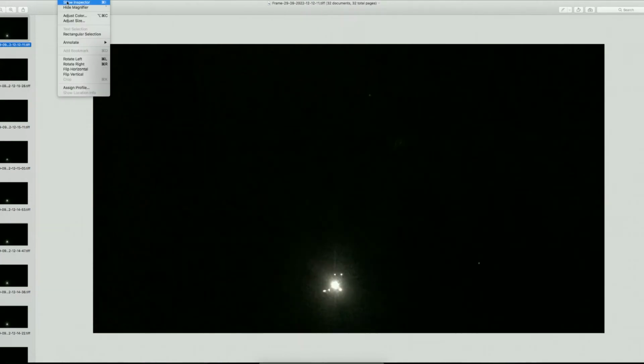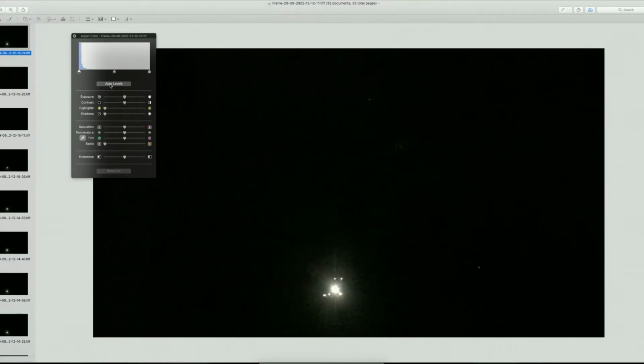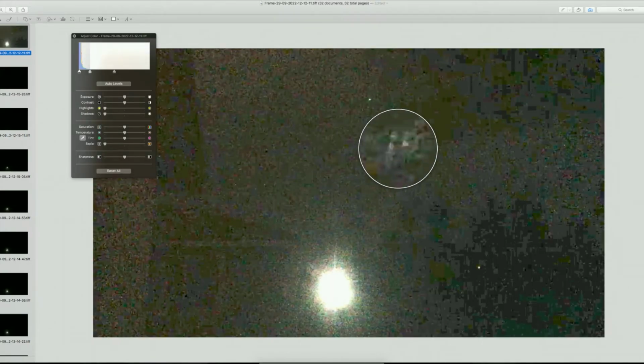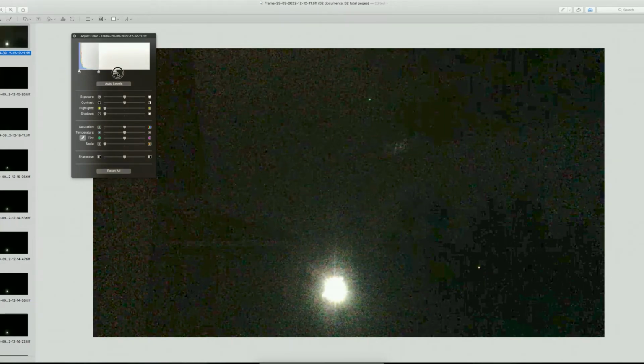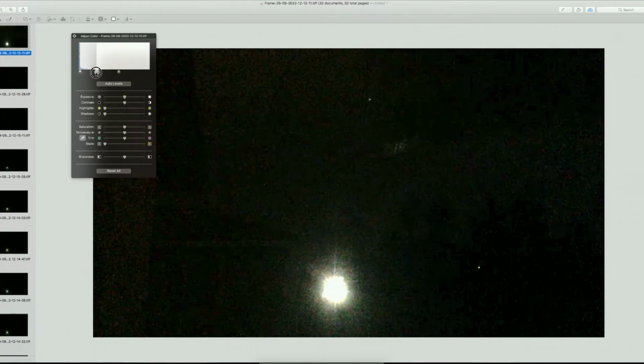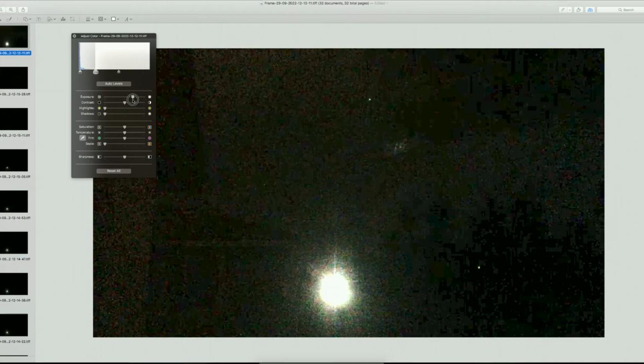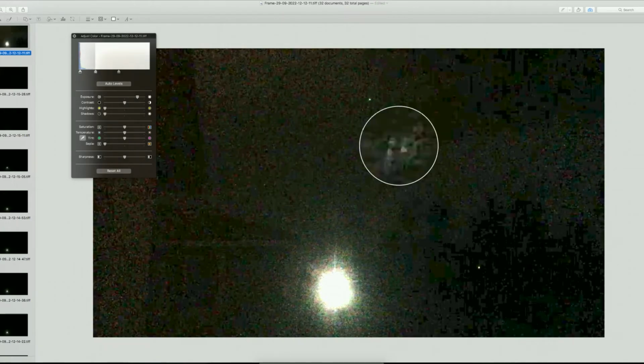Let me get the color thing out, and then I'm just going to hit the auto levels on this one. Right there, you can kind of see it highlights it a little bit, but not nearly as much as I'd like. And you see, it's kind of in the shape of a triangle. What do you know? There's something right there. And this was fast. Very, very fast moving.